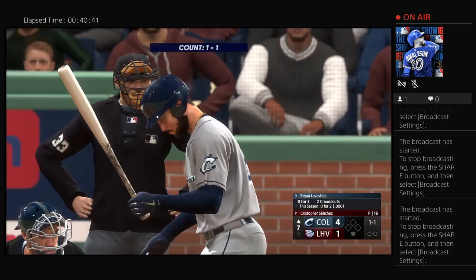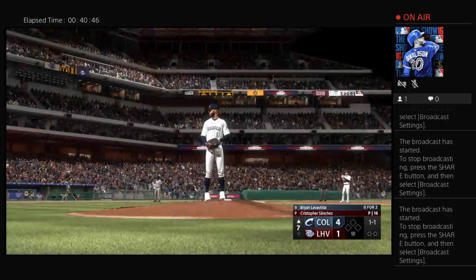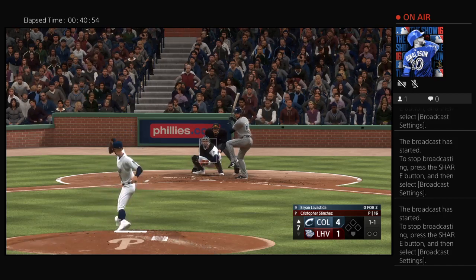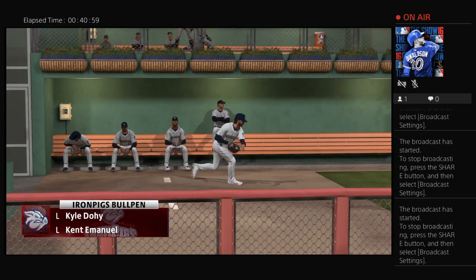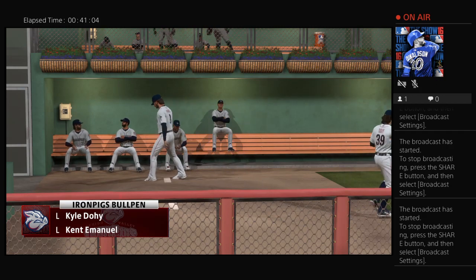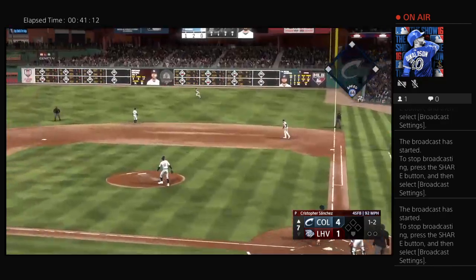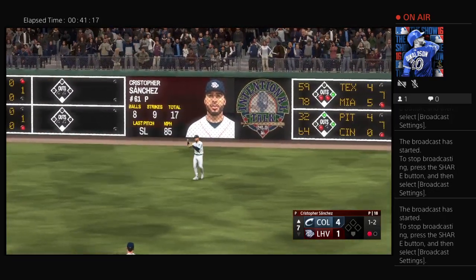Back here in Philadelphia, here's the catcher, Brian Lavastida. And here it comes. Swing and a miss as he was out front. Activity in the bullpen. Kyle Doey appears to be getting loose. Emmanuel warming up as well. The wind of the pitch. That one hit to right. Andreoli moving under this one. Hauls it in for the out.